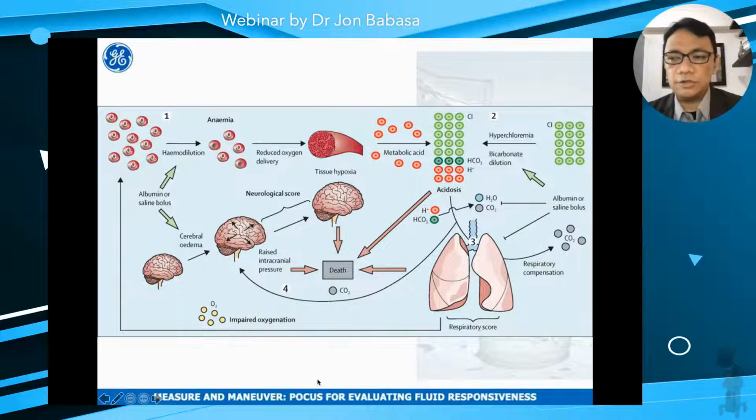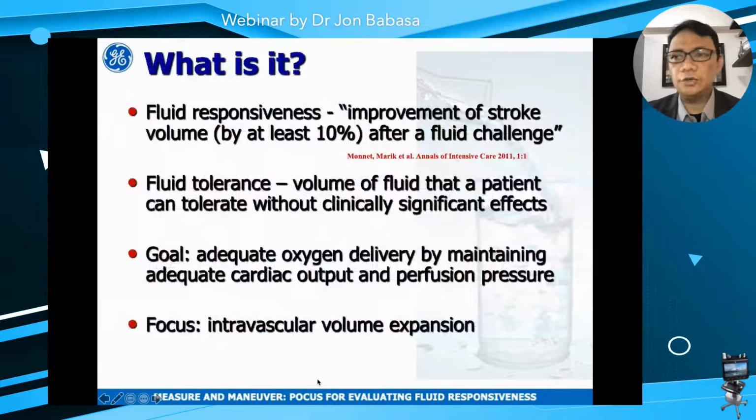The excessive fluid will also cause cerebral edema, which will cause neurologic effects, and of course, the extravascular lung fluid, in the form of pulmonary edema, will impair oxygenation, therefore causing deleterious effects on the respiratory physiology of the patient. So that's the reason why fluid kills. Now, how do we prevent those deleterious effects?